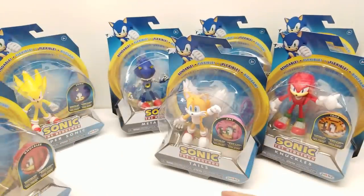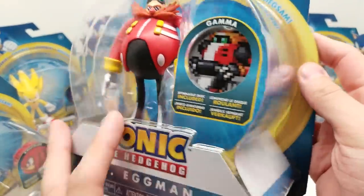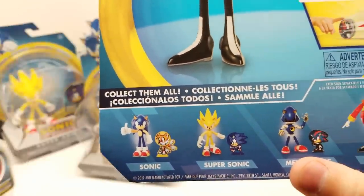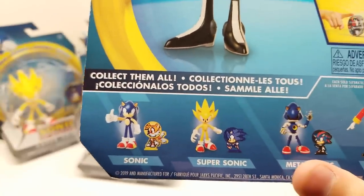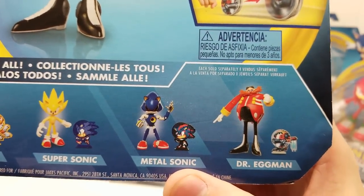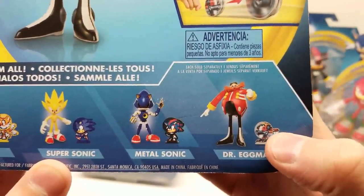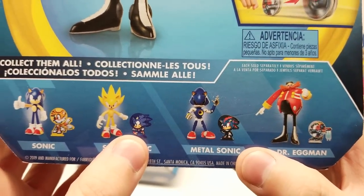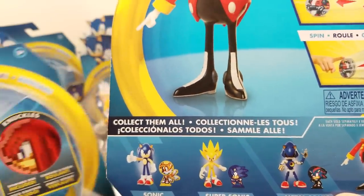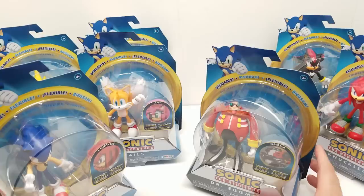And then if you look at wave two right here, that features Dr. Robotnik, Dr. Eggman. If we turn it around over here, this is the same Sonic, but with a different little spinning figure, which is Tails. We have Super Sonic, Metal Sonic, and Dr. Eggman, or Dr. Robotnik. And it's kind of cool because you notice this looks like Shadow. This would be one of Dr. Robotnik's vehicles. And this appears to be regular Sonic. So we did not buy the duplicate Sonic because the only difference is that little spinner. So otherwise we have the entire set of each one of the action figures.